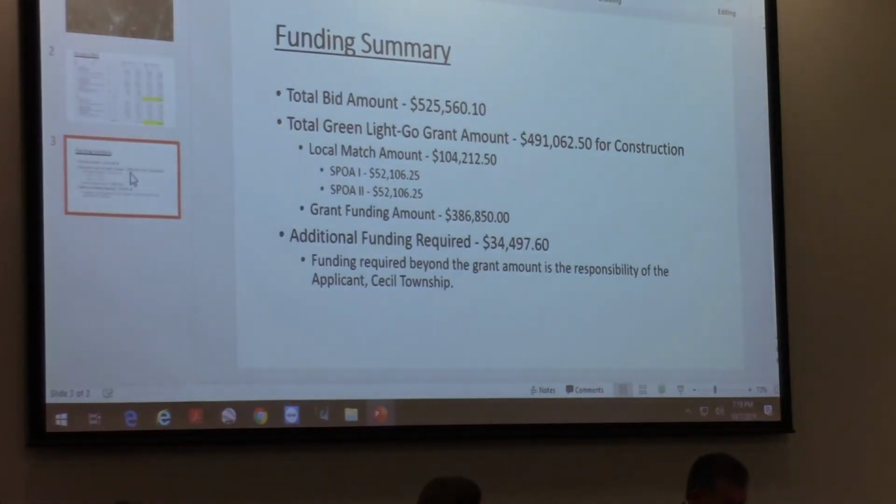Any other questions? Do I have a motion? I'll make a motion. Do I have a second? Second. What was the motion for the alternate also? Yes. I have a motion and a second. All those in favor signify by saying aye. Aye. Passes 5-0.